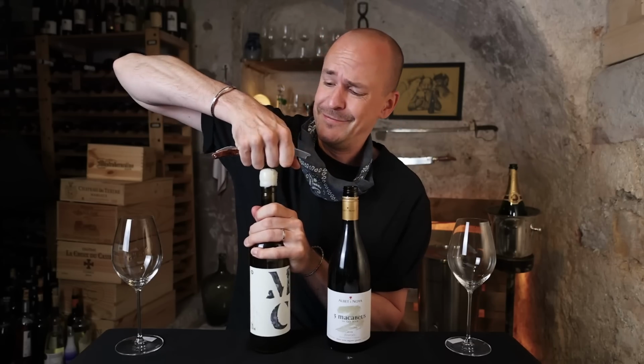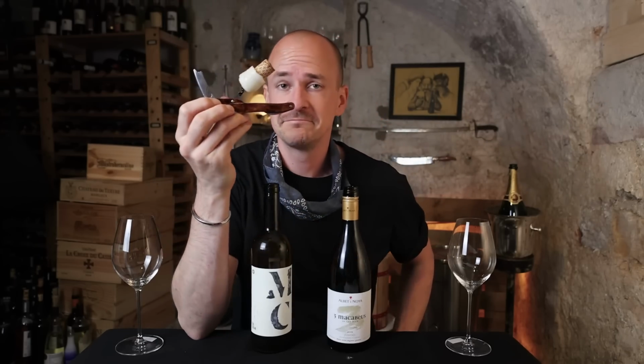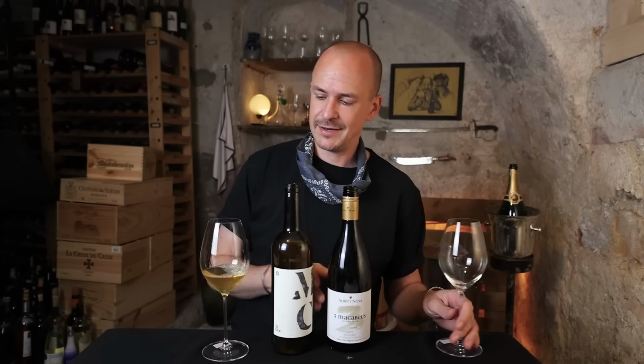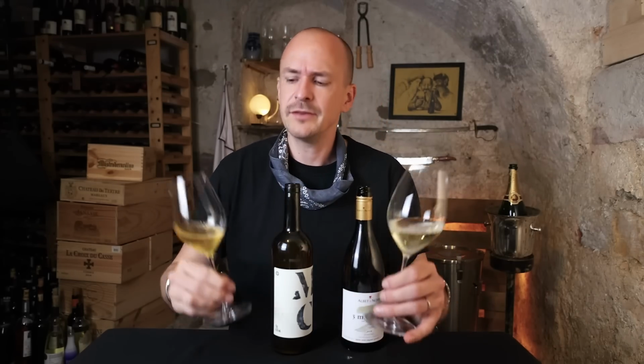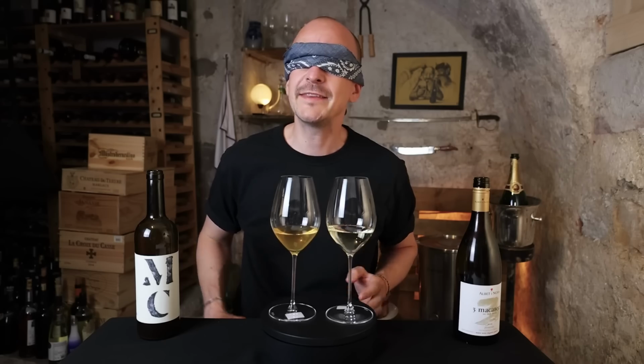Check this out, I can even lift off the whole wax capsule on this one. That's a first for me. Wow, pretty nice. So I think this time I actually need the bandana because this looks very dark. It's made in an orange wine way, so I would be able to tell which one is which, just from looking at it. Okay, let's spin it and autofocus, focus on me.